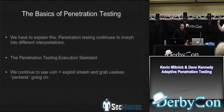And that's why the Penetration Testing Execution Standard was developed, and there will definitely be a panel talking about it after our presentation. Essentially, that standard is being released today. It basically defines what a penetration test should be. Everybody in the community came together, from all over the world, as penetration testers to say, listen, we've had enough, we want to define what this is, and this is what it's going to be moving forward.